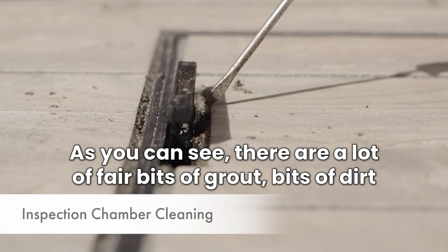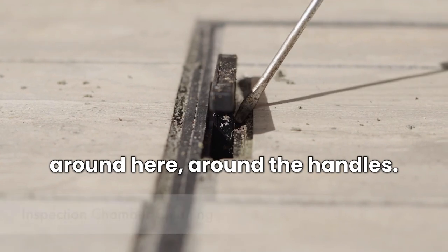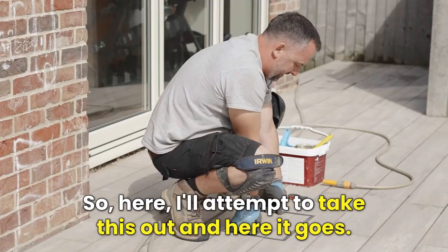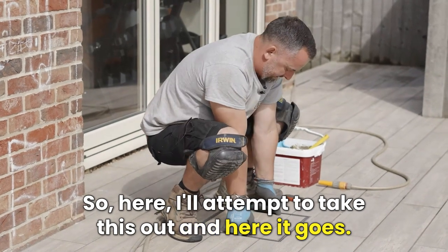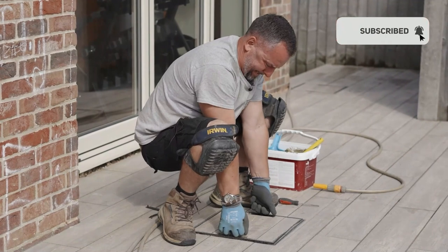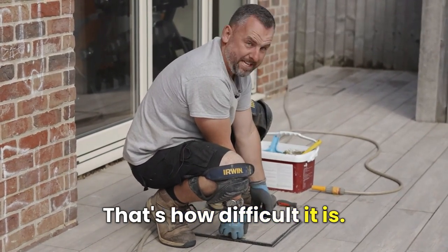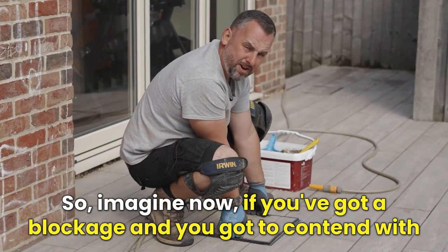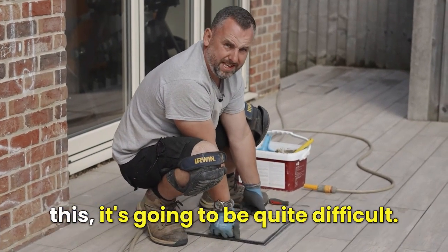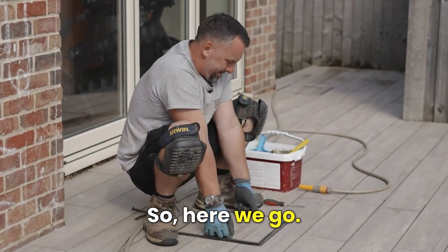As you can see, there are bits of grout and bits of dirt around here, around the handles. So here we go, I'm going to attempt to take this out. And here it goes. See, I've got red in the face, that's how difficult it is. So imagine now, if you've got a blockage and you've got to contend with this, it's going to be quite difficult.